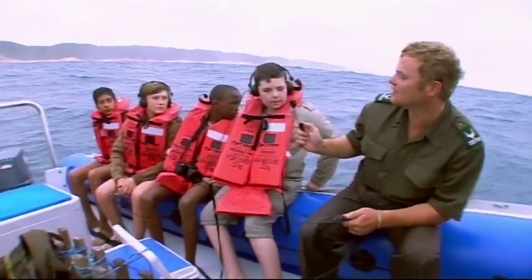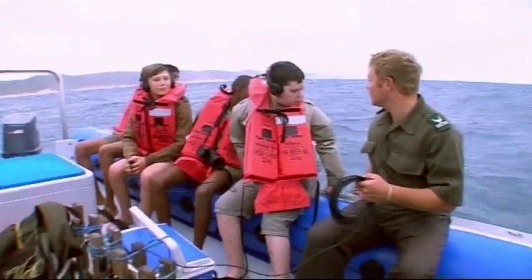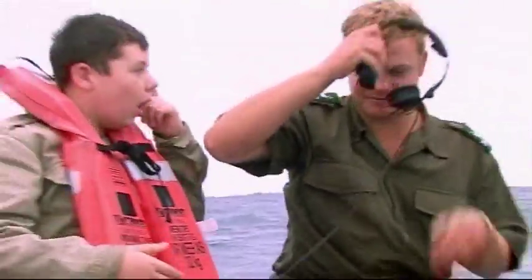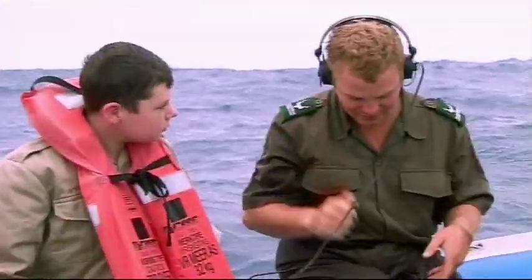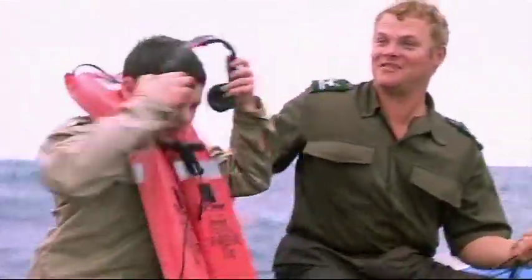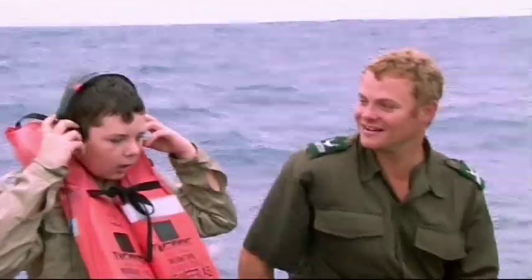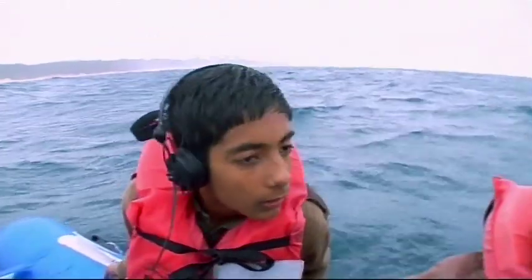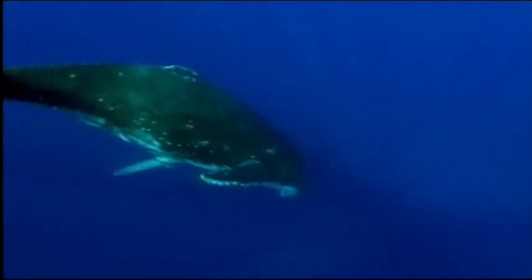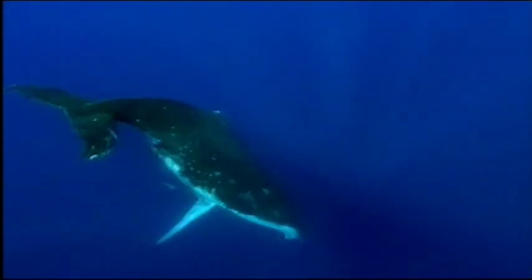All right, so Thomas, Manya, let me know when you hear something. Yeah, can you hear something? Thomas can't believe his ears and wants Frankie to listen too. Yeah, wow. Even a ranger can be impressed by the sound of whales. Humpbacks are well known for their mysterious songs. It's only the males who sing, and they make these sounds to attract a female mate.